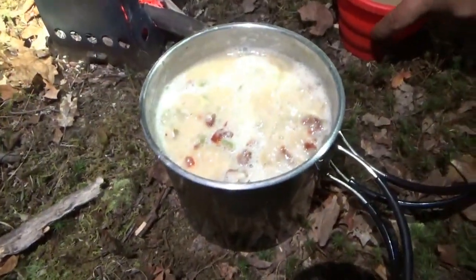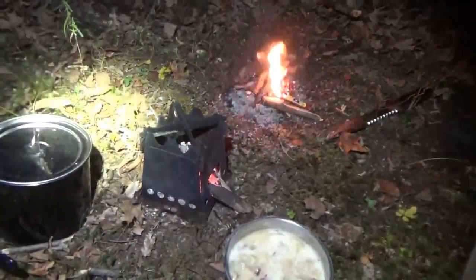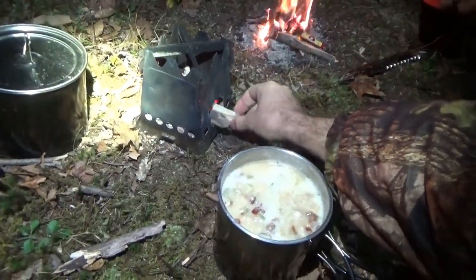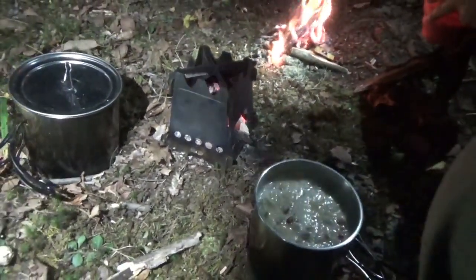Anyway, we're going to enjoy some dinner here in a few minutes. We each got a cup of coffee going on. Melanie has got her little campfire, and we're letting the little stove die down. We're done with the stove for the night. We're going to have dinner and go in for the night.